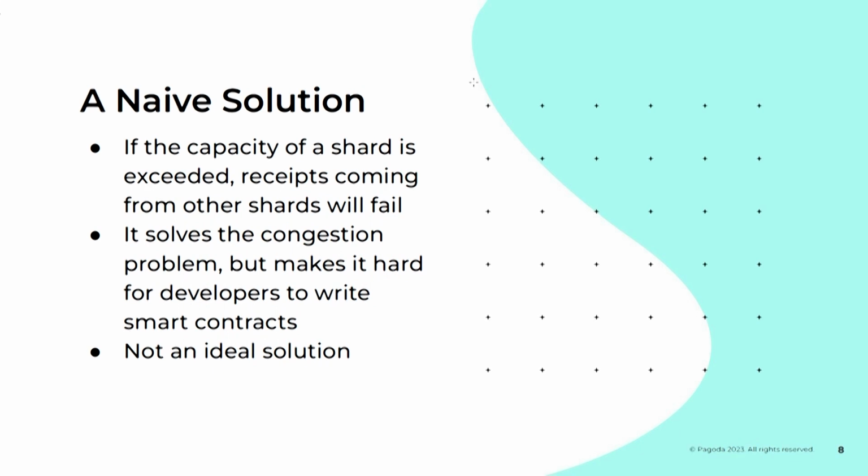So a simple idea is to say we just don't allow that to happen, right? Whenever there is congestion on a shard, we just say that all the receipts coming from other shards would stop, and we would essentially fail them. It definitely solves the problem, but it creates some other or maybe even bigger problems, which is that now it makes the life of developers as well as users very difficult.